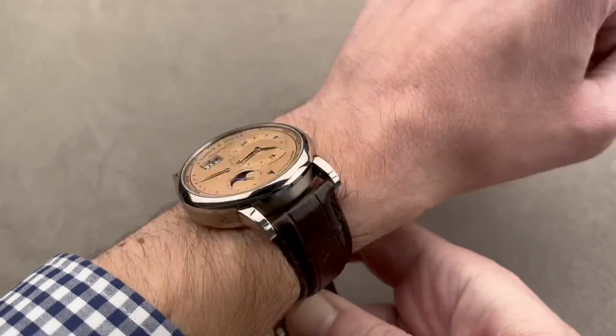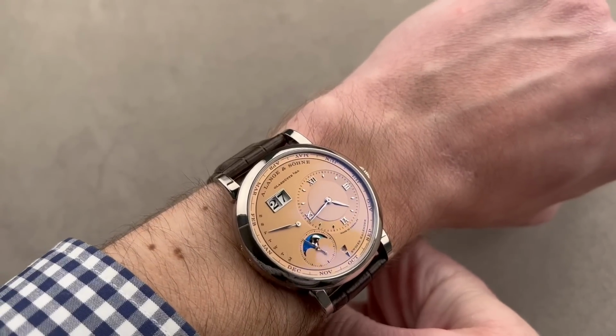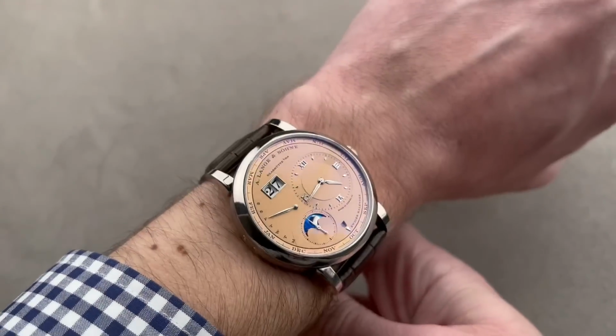But what a machine. And with the double gold, the gold dial and the gold case, it really has a lot of weight to it. Very impressive.